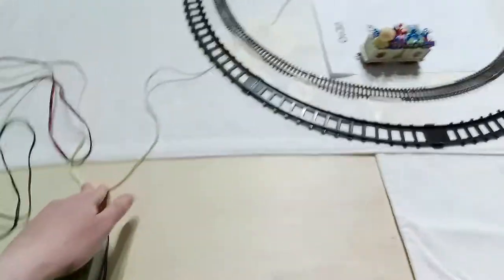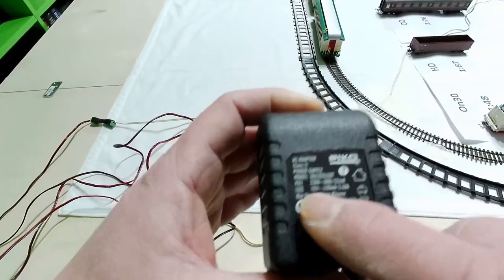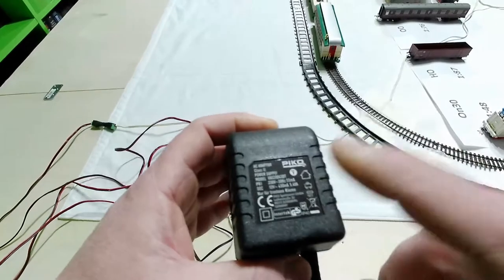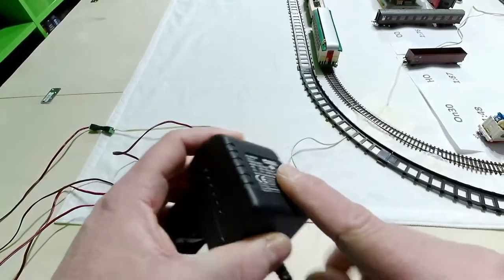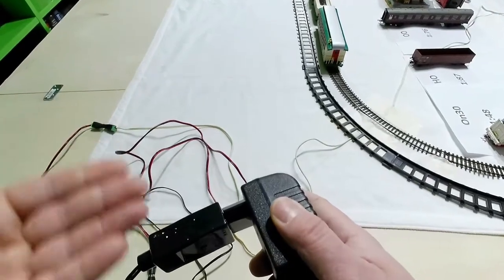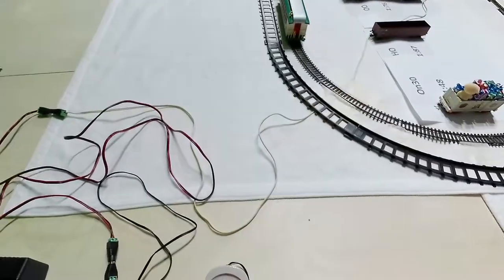The powering system, let's go this way. The powering system is nothing less than an AC adapter. In this case, it is a 12 volt 0.45 amp AC adapter, and it converts, obviously in my case, 220 volts into 12 volts. In your case, it may vary.